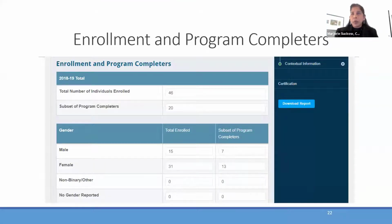Moving on to enrollment and program completers. This is also highly used. Data from this section are highly used, and it's a very popular section. Again, last year, Westat made some changes. In prior years, enrollment and program completers were 2 distinct categories. So for smaller programs, 12-month programs, candidates start as enrolled candidates. At the end of the program, they are program completers. So we couldn't get a big, complete enrolled picture for the state.